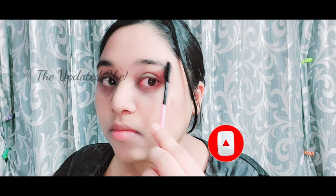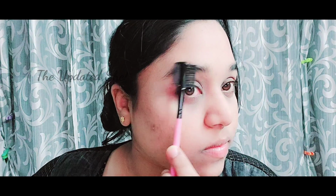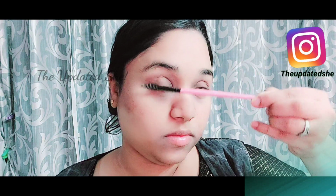So I'm doing my eyebrows. I'm not going to apply anything separately to the eyebrows, and I'm not going to fill them in or color them. I'm just making them look as they are. I'm just combing them with this brush so that it gives me a natural look, and I won't have the burden of makeup at home. I'm just at home, I can be me, so I'm just combing them and making them look neat.